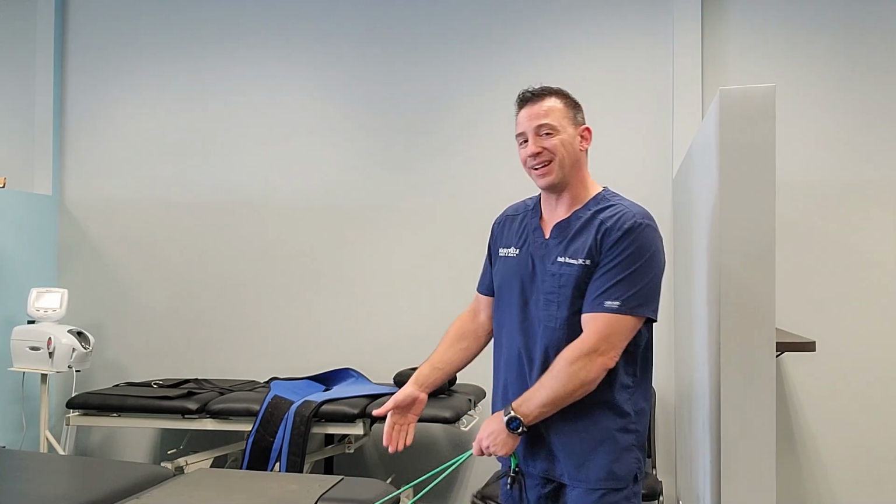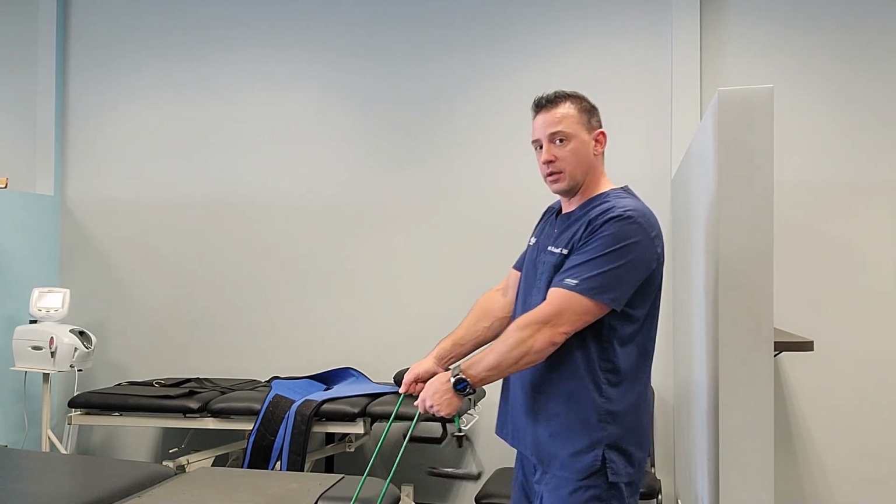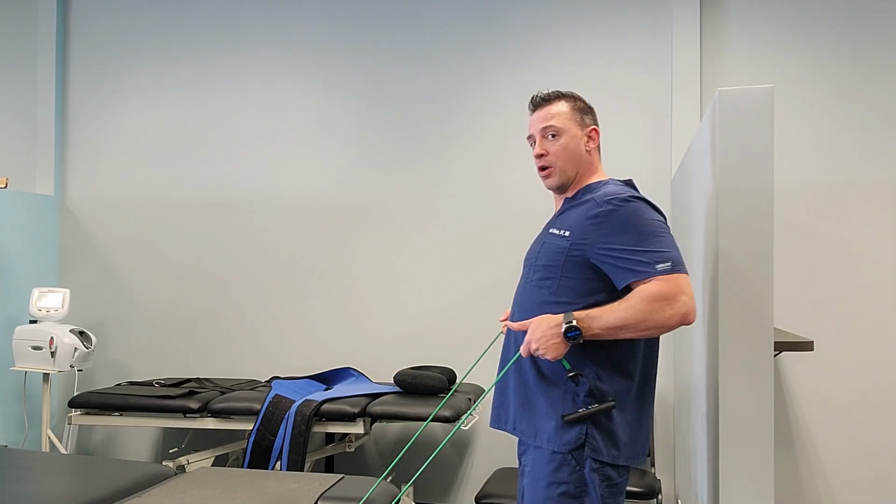So again, I've got this set a little low. You'd want it a little higher, but you're just going to have your arms stretched out. Try to get this in frame. You're just going to row back.